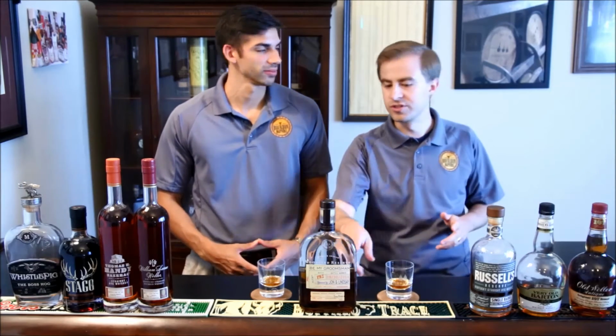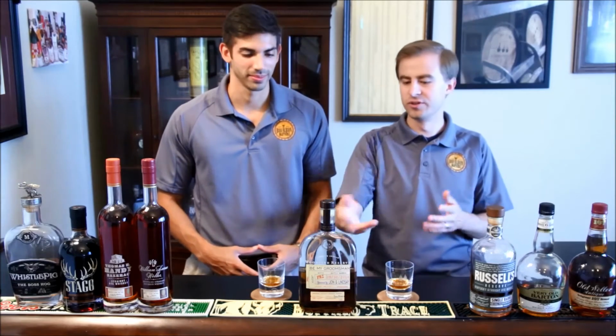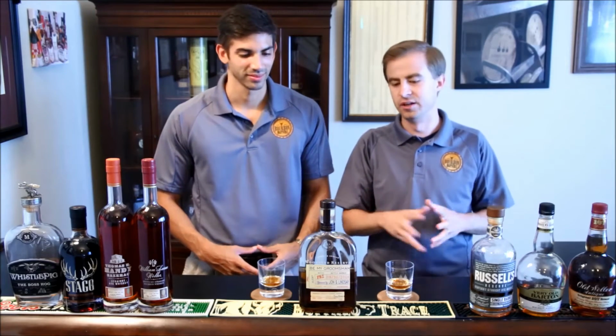As you may notice, there's a little label on here. My brother gave this to me as a groomsman type gift. They're doing these labels now that you can customize, which is a cool thing they do.